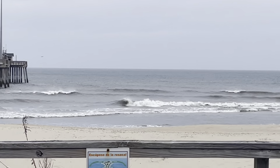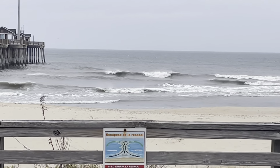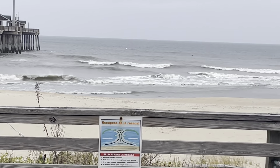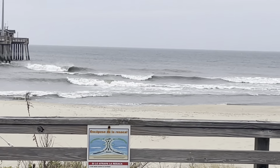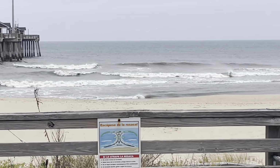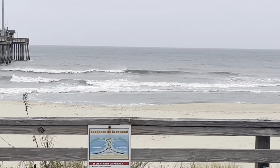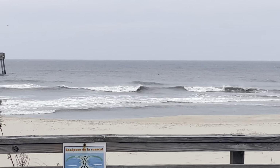And last of all, on Sunday, we've got 2 to 5 foot waves, fair to semi-choppy conditions, winds blowing out of the north-northeast at 9 to 15 miles per hour, cloudy conditions with temperatures in the mid-50s.